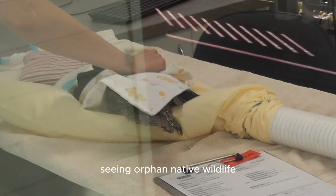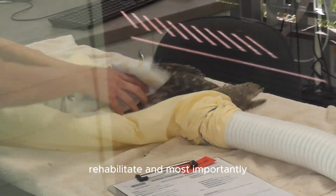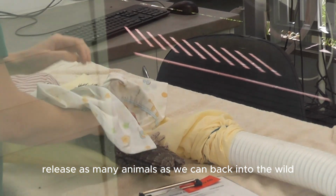Sick, injured or orphaned native wildlife. Our mission is to treat, rehabilitate, and most importantly release as many animals as we can back into the wild.